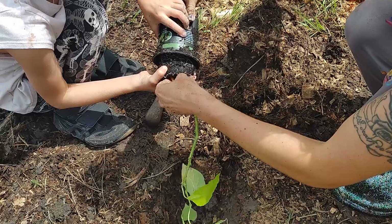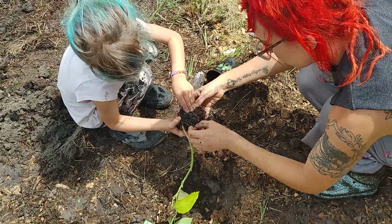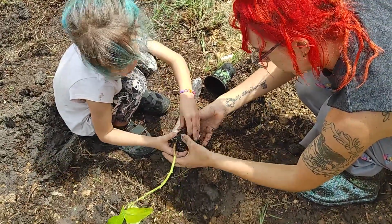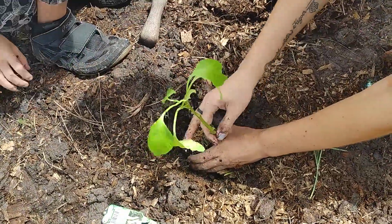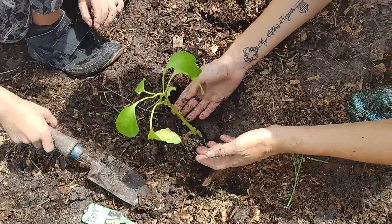My mom just dug a hole, and Story is going to plant a sweet banana hybrid. So you just pinch the bottom a tiny bit. There you go. So you just dance with the roots a little bit. There you go. Just loosen them up, and then put it in. And gently fill it in with a good mixture of dirt, and you can use your hands so you don't hurt the plant.